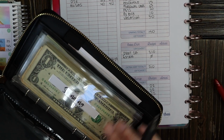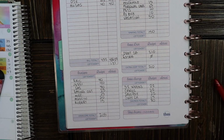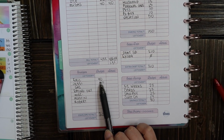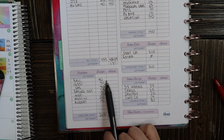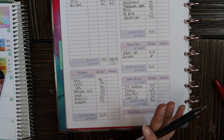But so we're going to be going into my cash envelopes here and counting up the money, figuring out what I spent. We're going to start with my husband's spending money. So for him, I give him his $40 at the start of every single week. I hand it to him, he puts it in his wallet, and then he does whatever he wants with that money. I don't ask him what he does with that money. I don't expect receipts. I don't expect any change. That's just his money to do with whatever he wants.